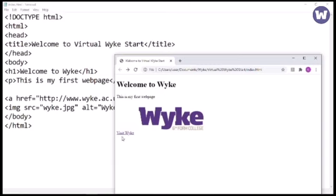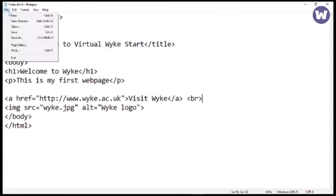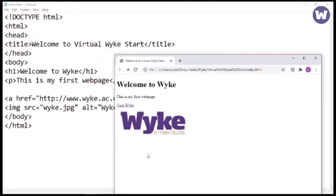Okay, you'll notice at the moment that that Visit Wyke link and the picture appear on the same line. So what we can do is we can actually force that to be visible on a new line. So at the end of that link there, we could just put in a break tag, and what this does, it just means that the next line will actually appear on the next line. So just to see what effect that's had, if I save it now, refresh, you'll see it's on a new line. Okay, so those are the main building blocks of creating a web page.